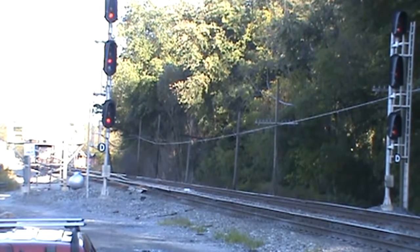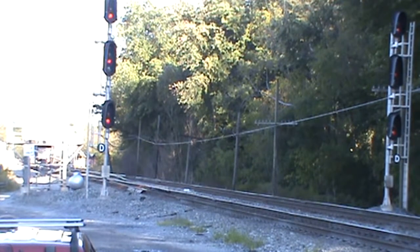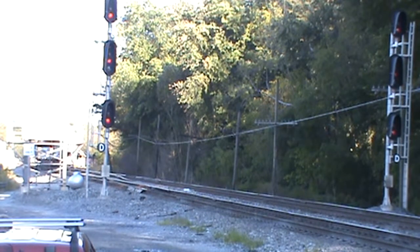Detector milepost. There you go. 152.9. No defect. Total axle 309. Detector out.